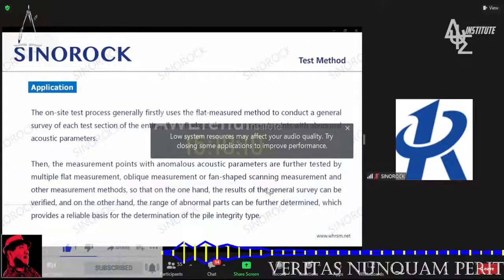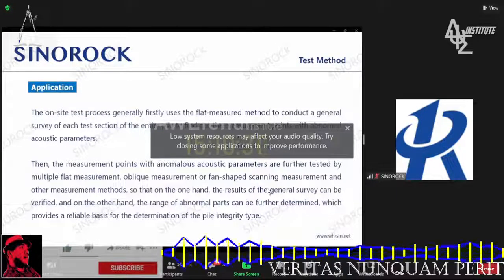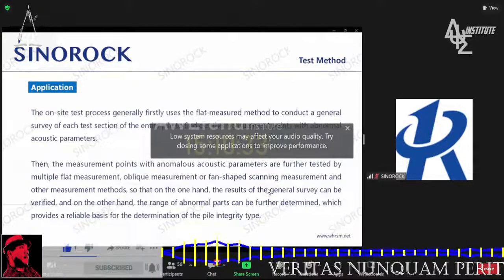First of all, we generally use the flat measurement method for on-site testing, and conduct a general survey of each profile to find out the test points with abnormal acoustic parameters. The first method in the procedure is the flat measurement. If the flat test finds abnormal acoustic parameters, that is, the pile body is defective, then we will proceed to step 2.